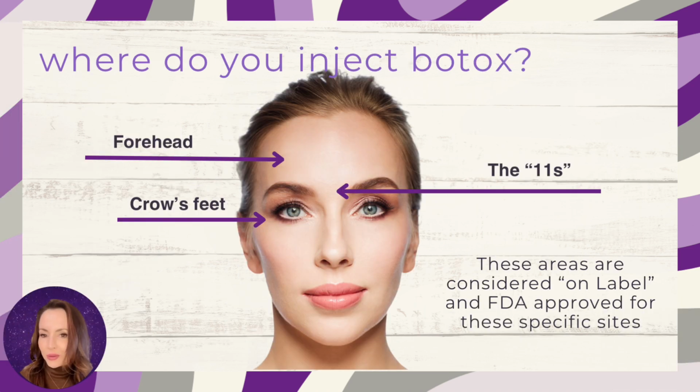So where do we inject Botox? Actually, we inject Botox into a lot of different areas. However, the three most common areas requested are going to be the forehead or frontalis muscle, the crow's feet or periorbital muscles, and the 11s or glabella muscle. Also of note, the FDA has approved these three areas as being the areas that are considered on-label use for using neurotoxins in order to diminish fine lines and wrinkles.